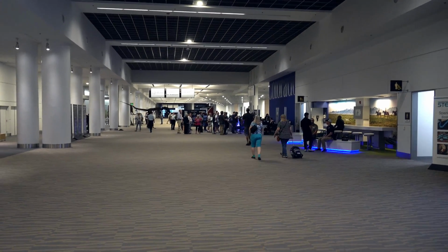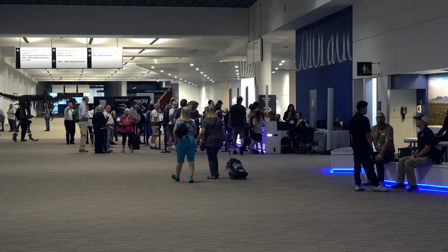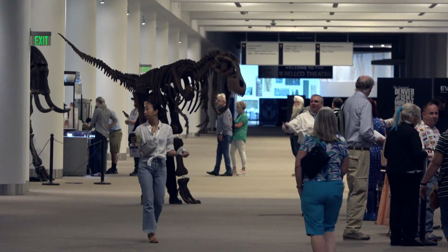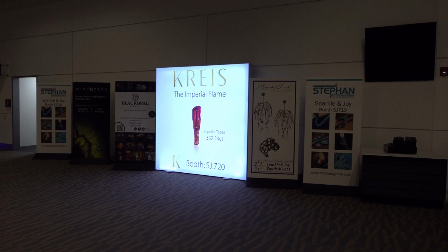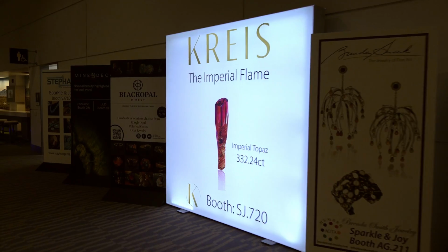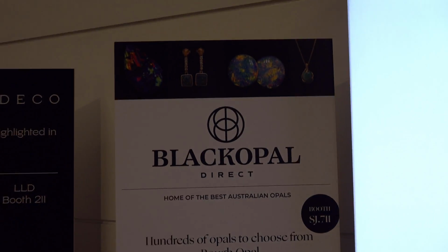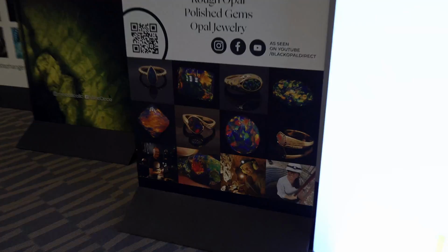All right, so here's the main hallway. Looks like we've got a line of people already forming, so I better get in line pretty soon, because I didn't pre-buy my tickets. I don't even know if you could. Dinosaur Man terrorizing people as always, and over here we have some banners of some of the vendors we'll see inside. I don't actually recognize any of these vendors, but what I'm really curious about is this one right here, the black opals, the Australian black opals. Some of my favorite stuff in the world. So, Black Opal Direct. Cool stuff. Looking forward to checking them out.